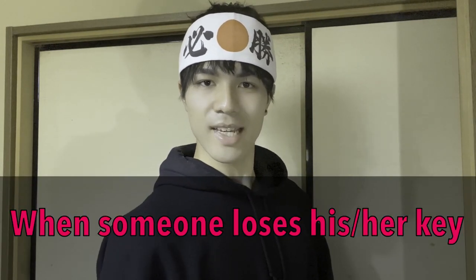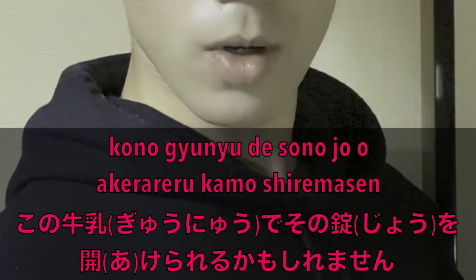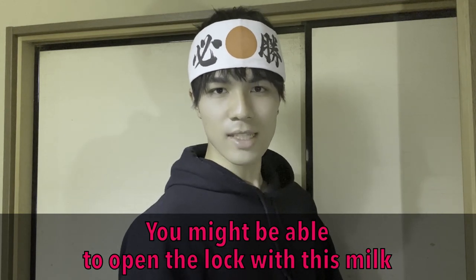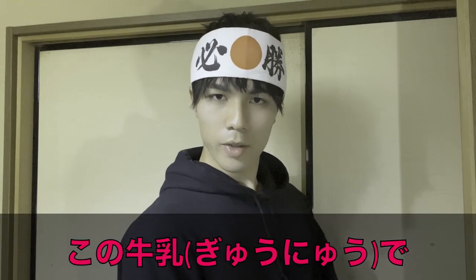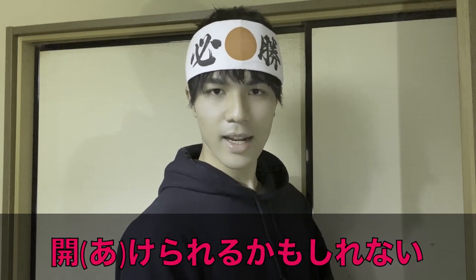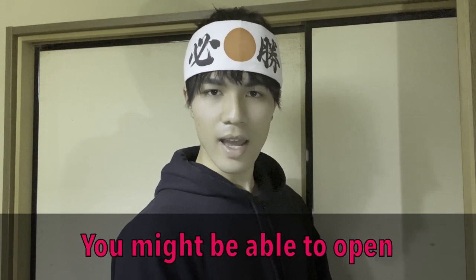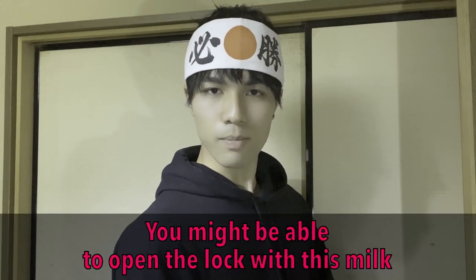Today's phrase is the one that you can use when someone loses his or her key. The phrase is この牛乳でその錠を開けられるかもしれません。Which means You might be able to open the lock with this milk. この牛乳で means with this milk. その錠 means the lock. 開けられるかもしれない means you might be able to open. So it's gonna be you might be able to open the lock with this milk.